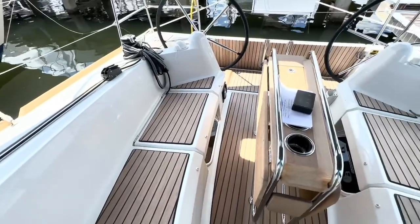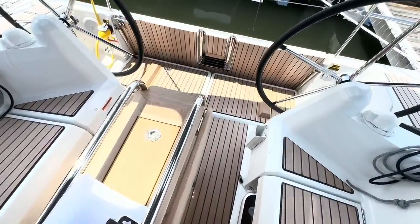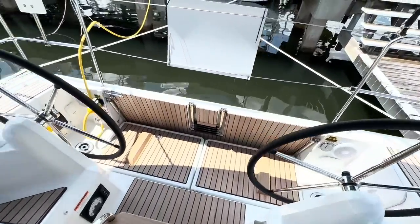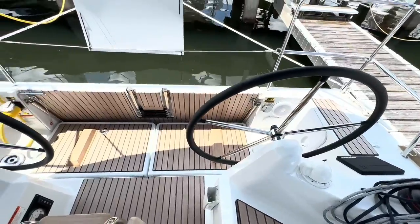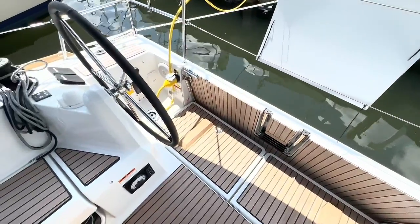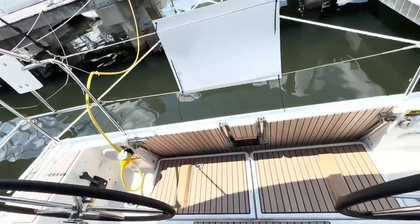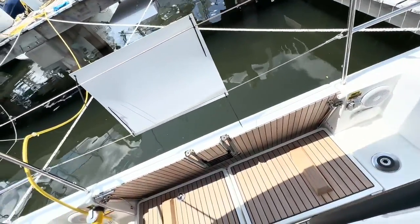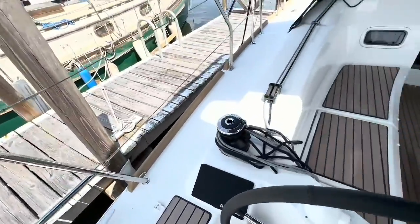Now the cockpit is well laid out, very roomy, very open, and easy to get around. You have dual steering on this particular boat. I guess Jeanneau now does dual steering on all of their boats, primarily because they have a wide transom and they want to be able to give you space to look forward when you are sailing.